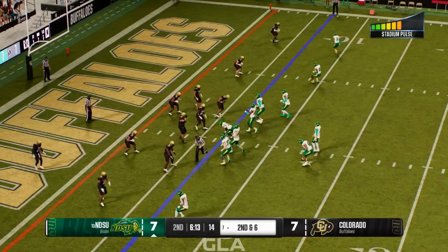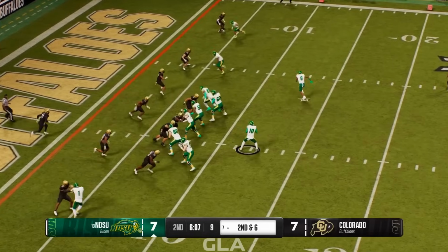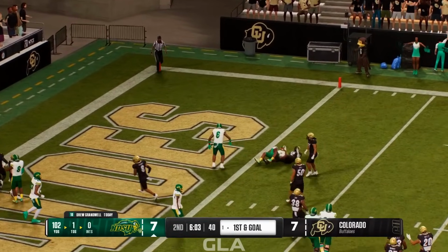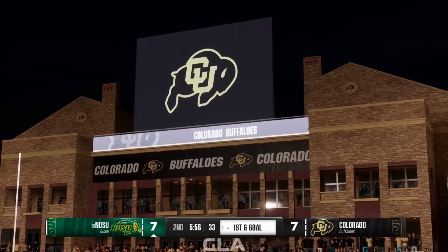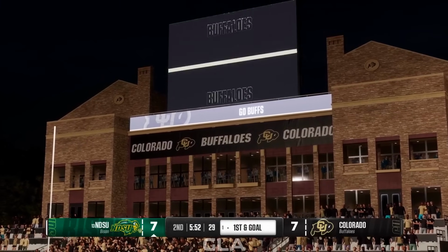Going to work in the red zone, they can pick up the first down without getting it into the end zone. On 2nd down, he'll let it fly. Makes the grab. And he won't be able to get in as the defense gets him down at the 1. Nice completion here to this wide receiver, and you're going to see this receiver line up in different spots all over the field all game long.